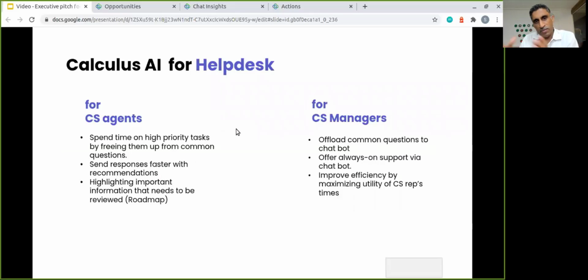Calculus AI can also help your customer service teams, and essentially, I think the ultimate value here is to provide your customers answers right when they need it. So that's where AnswerBot can do that, your chatbot. And that saves time so that the customer service agents can actually have their time focused on the more complex queries. And even there, the AI engine can come in and show some recommendations.